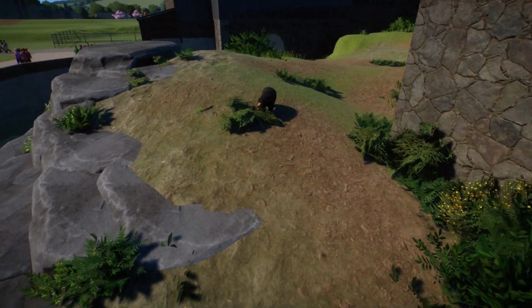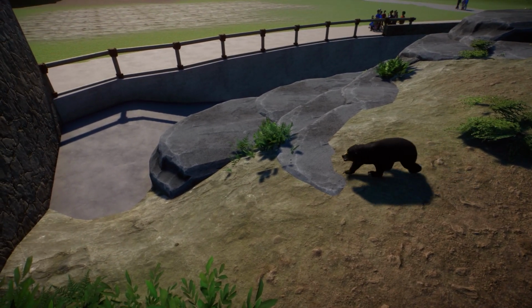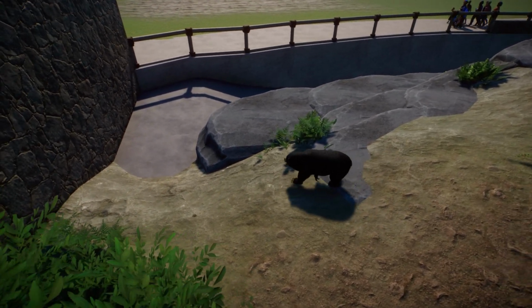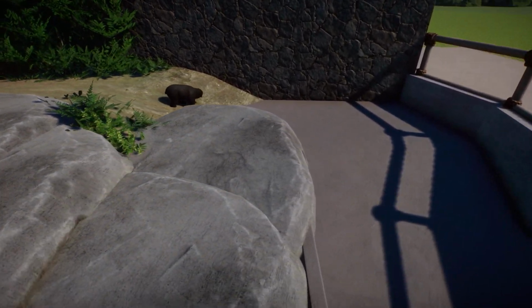Are you going for a swim, buddy? Honestly, their paws are absolutely ginormous. Look at them, I absolutely love them. Here he comes, or she comes. Going for a swim.